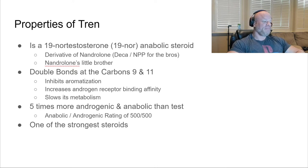The modification that was made to the nandrolone molecule is double bonds at carbons 9 and 11. What this does is change the properties of the nandrolone. It inhibits aromatization, so Tren is very dry. It increases androgen receptor binding affinity, so Tren binds to the androgen receptor more strongly than nandrolone does, and it slows its metabolism, making it stronger.